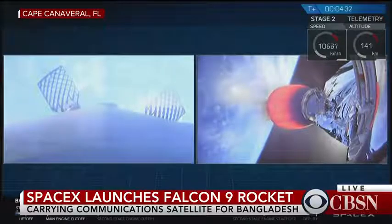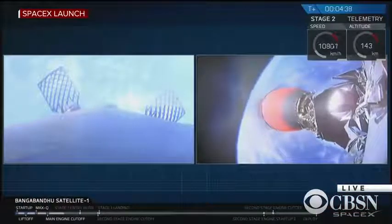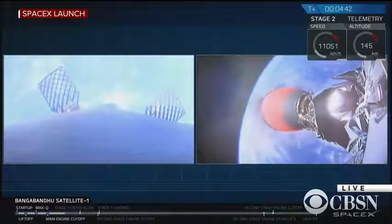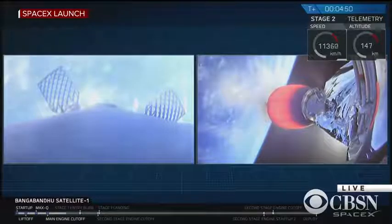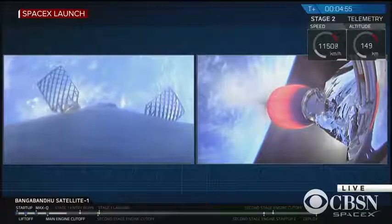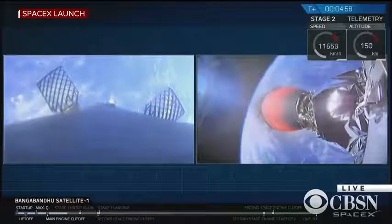On the left-hand side, that's a camera mounted on the top of the first stage of the rocket, looking down towards the 9 Merlin engines at the bottom. In that view, you can see those titanium grid fins. They slowly deployed just after stage separation. Those grid fins will allow the Falcon 9 first stage to guide itself back down towards the drone ship. You can see brief flashes of those cold gas thrusters as they provide additional control authority for that first stage.